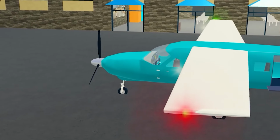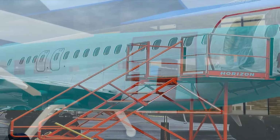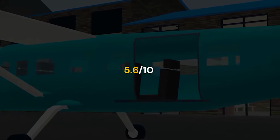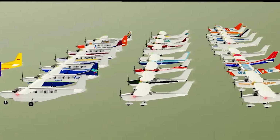Now the Caravan also has a skydiving version, but the only difference is that it has a blue livery and there's a hole. So the Caravan's rating is probably a 5.6. Anyways, with all of that being said, let's look at the new models. The first thing that is immediately noticeable is that there are liveries now, which is very nice.